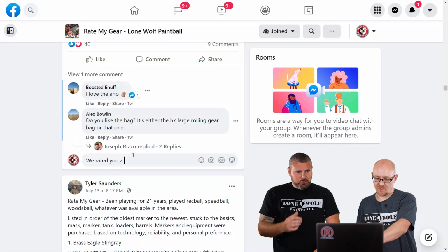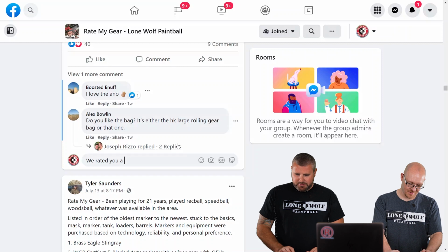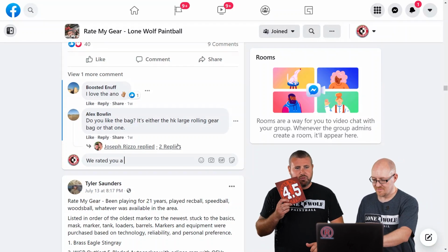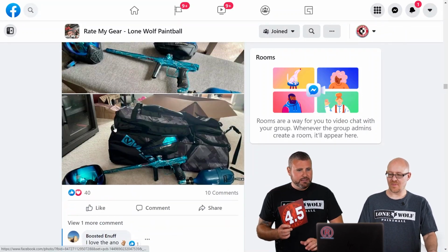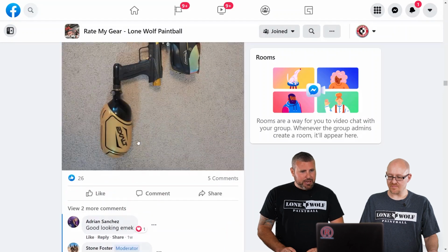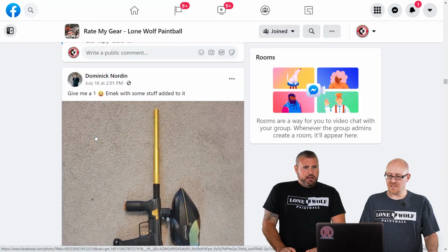Dang it. I'm trying to remember what we gave the guy that had the... I'm 4 or 5 again. I was just going to say, the picture could have been brighter, but I know what that gun looks like. Definitely, it's beautiful. And I'm glad you shopped on the website, man. Appreciate it. Give me a 1.